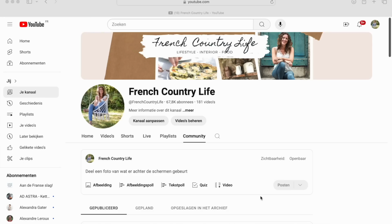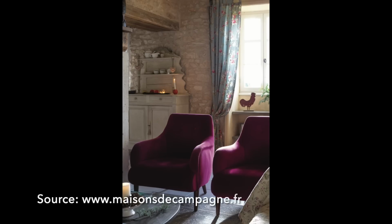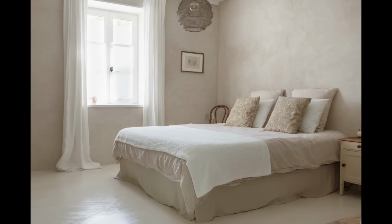And maybe you've seen the post I did on this in the community section of the channel to ask you how you would describe the style. Because when I see French country, that is not the type of design that I make. French country is much more colorful. It has more details. It's not as sleek and clean, or some would call it minimalist. I don't think my designs are minimalist, but there's nothing there that doesn't need to be there for functional reasons or to balance the design.